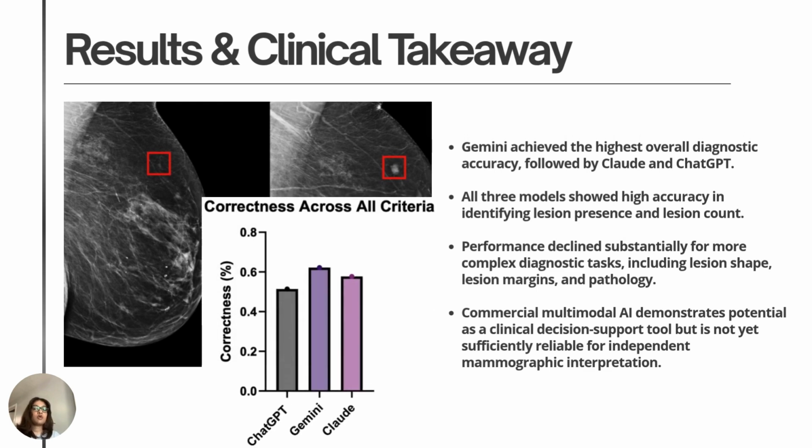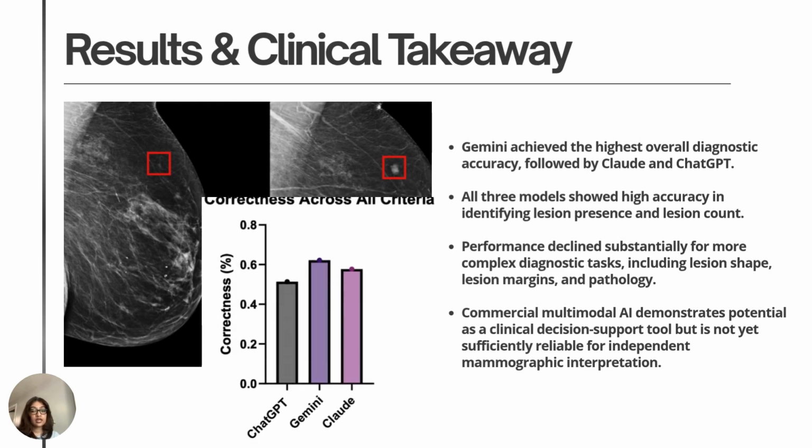Overall, Gemini demonstrated the highest diagnostic accuracy across all evaluation criteria, followed by Claude and ChatGPT. All three models performed well when identifying simpler lesion characteristics such as lesion presence and lesion count. However, accuracy declined considerably when interpreting more complex morphological features, including lesion shape, lesion margins, and pathology.